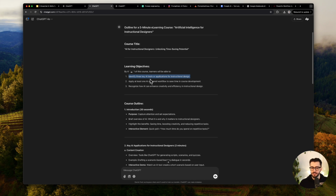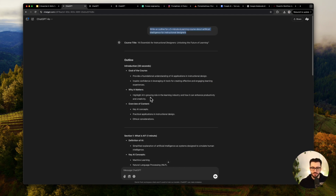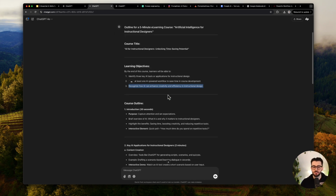Identify 3 key AI tools or applications, apply at least one AI-powered workflow to save time, and recognize how AI can enhance creativity. So those are some pretty solid objectives, to be honest. That's that world-class instructional designer doing their work, because over here, do we even have that? Provide a foundational understanding of AI applications. That's way weaker than these learning objectives we have over here.